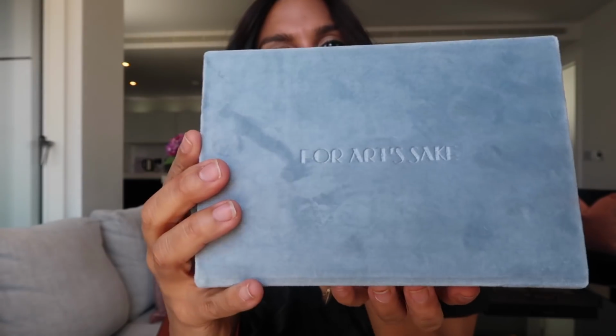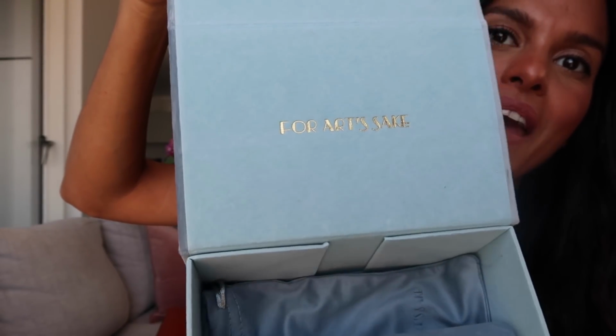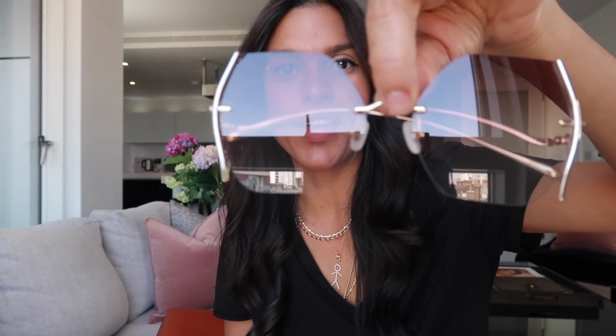Oh, but wait, before we do that, I want to show you one more thing. The next item comes in this beautiful blue velvet box and is from a brand called For Art's Sake. These are sunglasses. I have heard about this brand for a long time. I've been trying to get my hands on them. There's a store here in London, so I just went in and I saw these and I thought they would go amazing with my brand new bag and with my computer case that have that super luxury 70s vibe. I'm literally just obsessed with that brand right now.